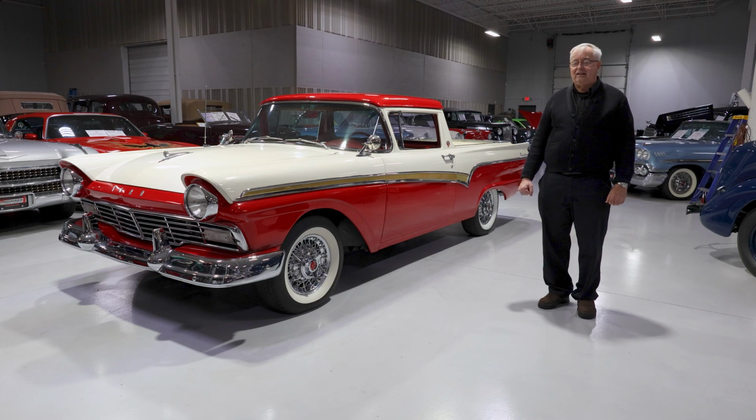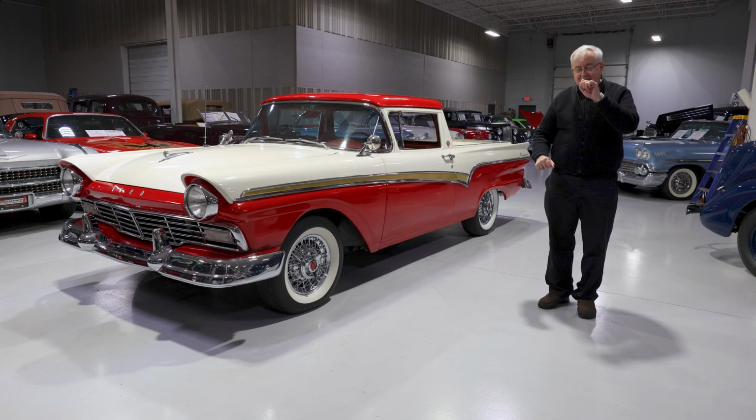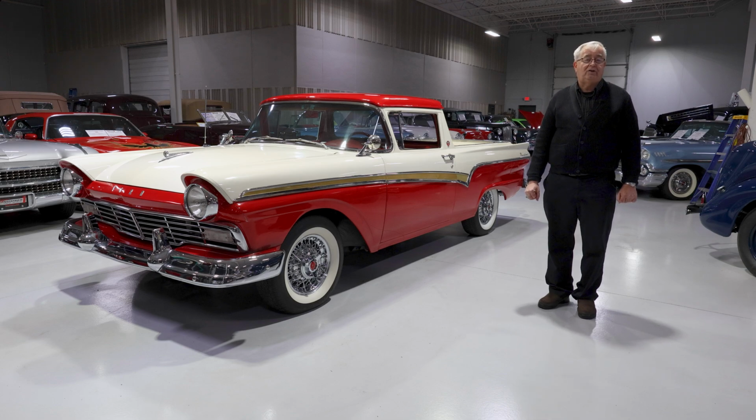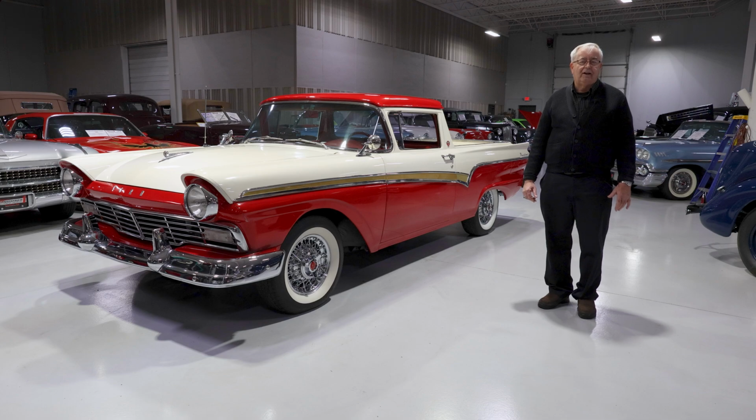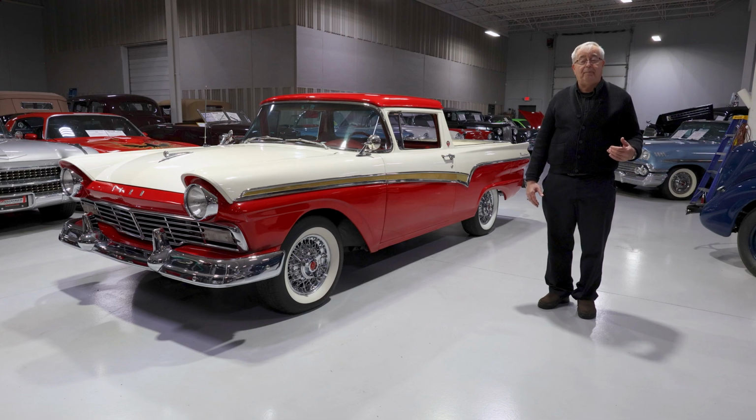The other really nice feature that this particular car has, they also checked off the little box that said, we want power steering. Well, power steering is probably one of the nicest features on any of these old collector vehicles, just for ease of driving, parking, whatever. It was one of those really nice upgrades.